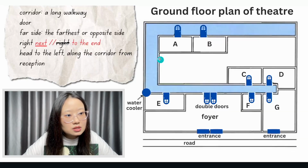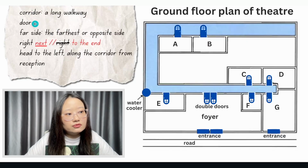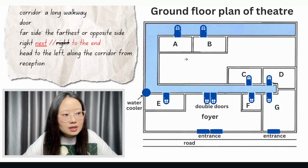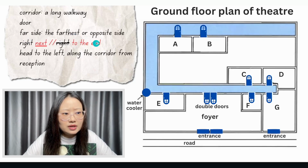Now let's practice. So this is the notes we took. Now we know what a corridor is, and we also know that if a map has doors, the speaker may not directly tell us where a room is. Instead, they may tell us where the door of that room is. So pay attention to doors if the speaker mentions them. And we also know that the speaker may stress the word "right," like "right next." Don't fall into that trap. She's just saying next to something or to the end.